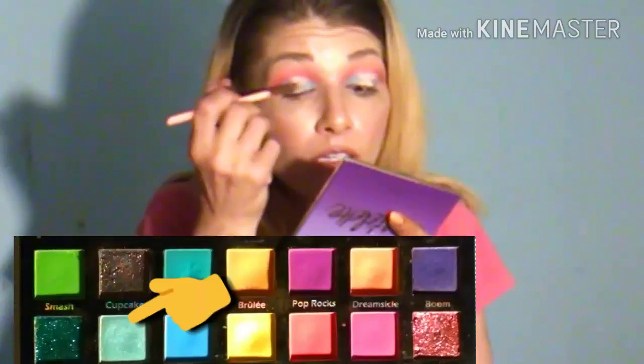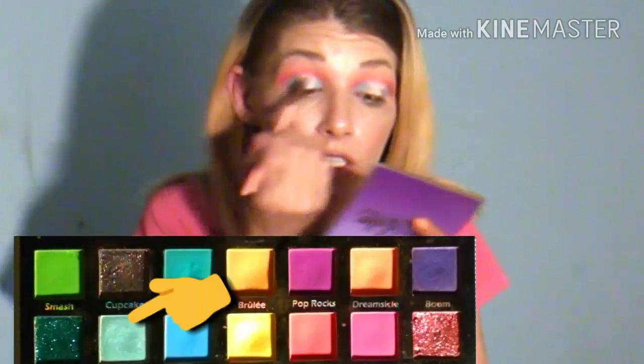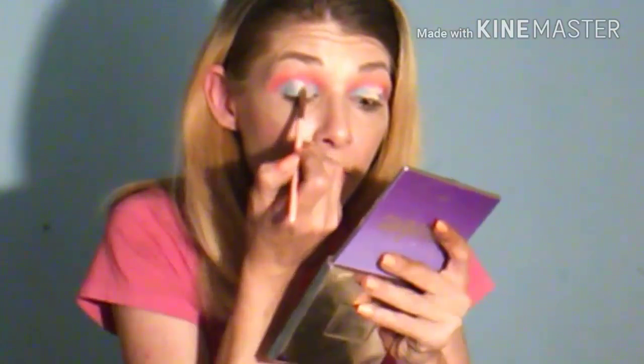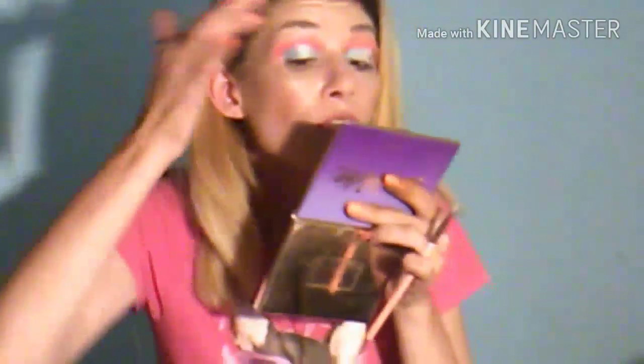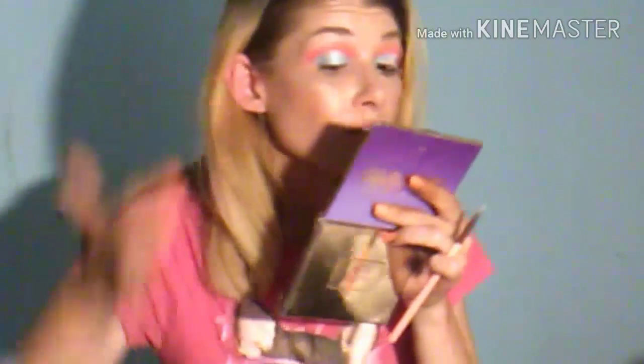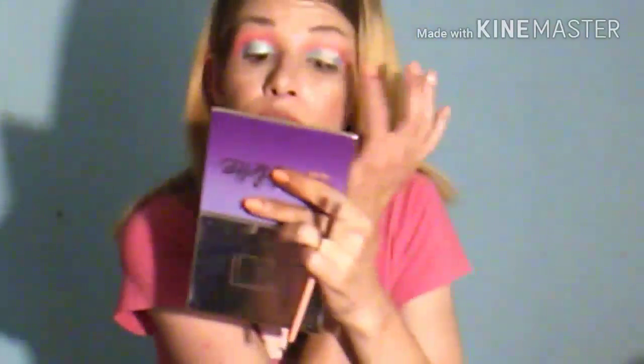I'm taking this green and I'm going in the middle. I know, guys, I know this looks like, what the hell is she doing? This isn't a look that you would wear every day, but come on, guys, I had to use them. Matter of fact, I'm going to go in with my finger right here. I mean, it is pigmented enough, but oh my God, with the finger, look at this.